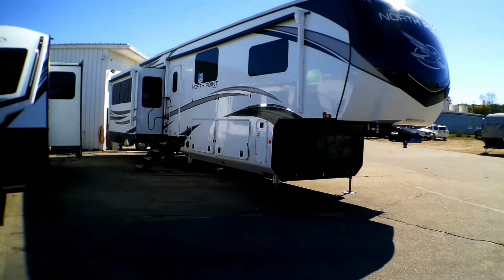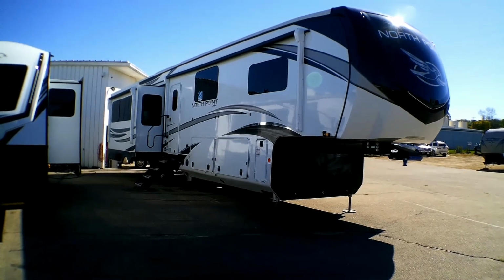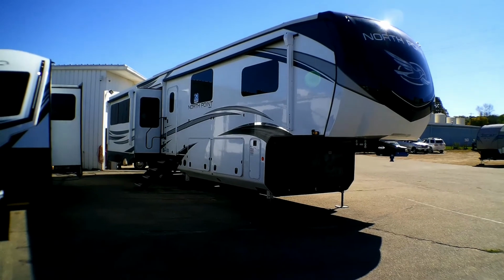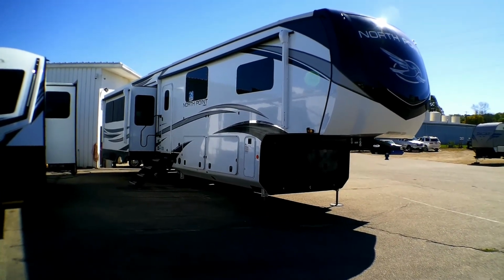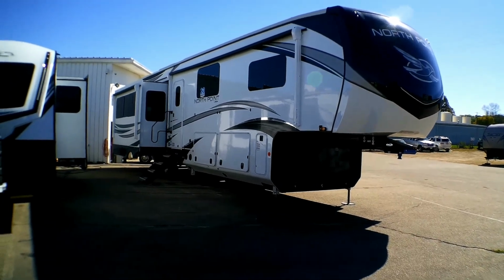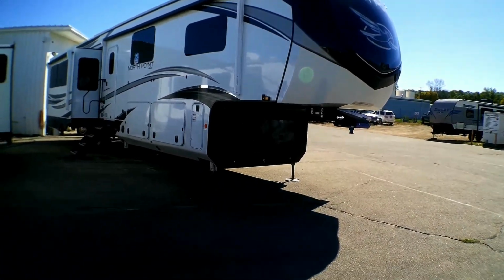Today we got a fun one. We got a 377 RLBH. It is Jayco North Point. It's one of their luxury fifth wheels. We'll do a walk around the outside and then we'll head to the inside, show you all the features.